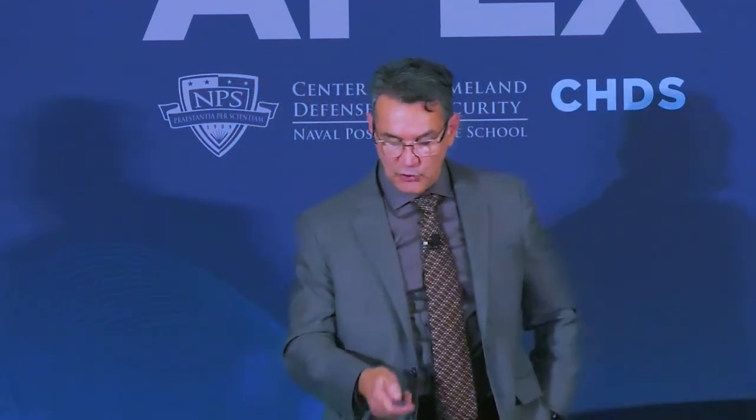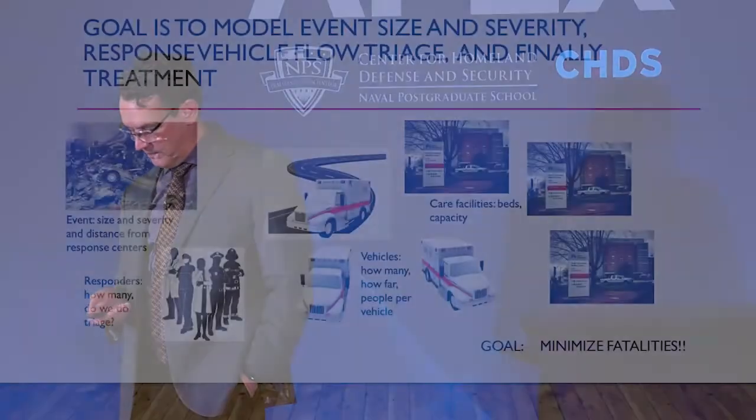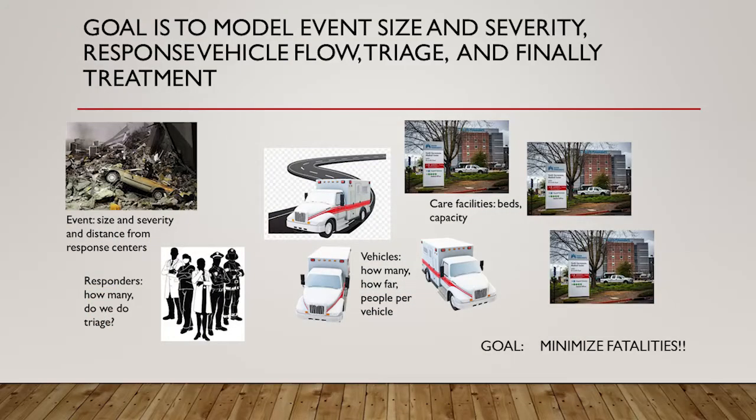But this sort of network model can also be used, by the way, to model patient flow through a healthcare facility. And I am hoping to be able to do that as the next piece of this puzzle. Model the healthcare piece. The goal is to model the event size, severity, response, vehicle flow, triage, and finally treatment, all of it. We want to model all of these pieces so that we can overall reduce the number of fatalities.